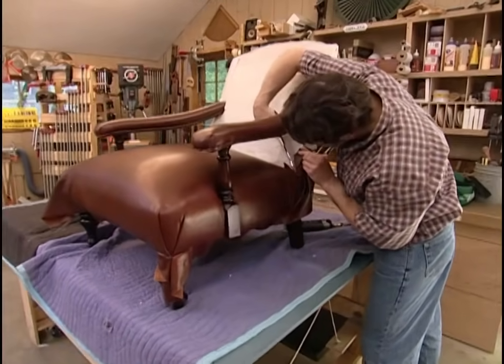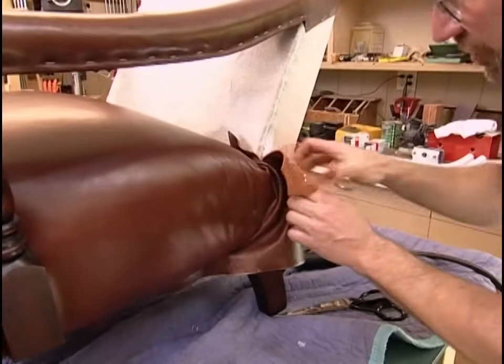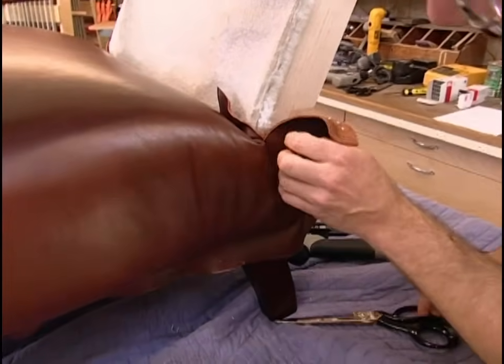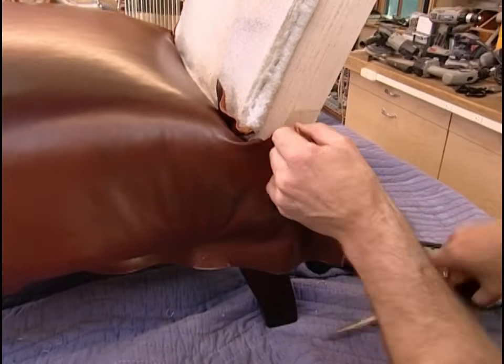Well, now I want to make a cut at the back here so that I can begin to stretch the leather around to complete the area near the back leg.